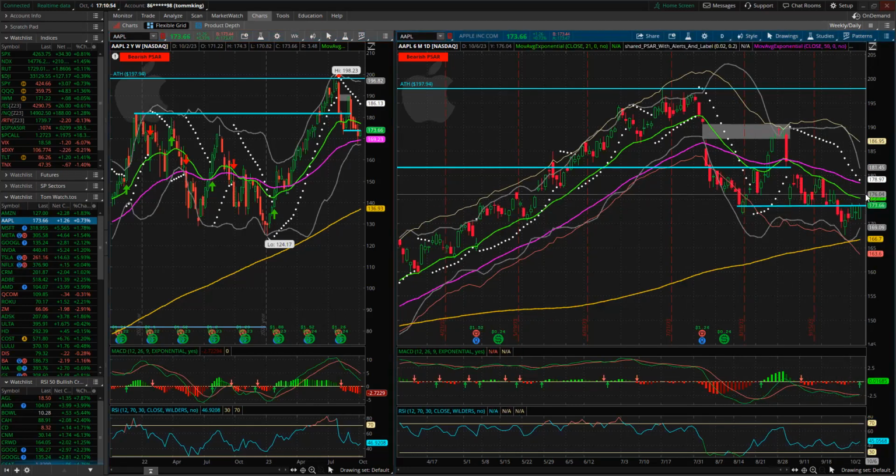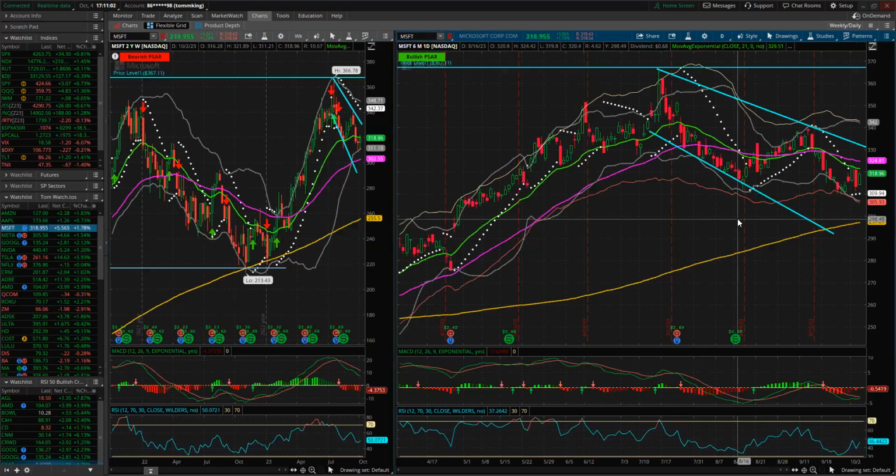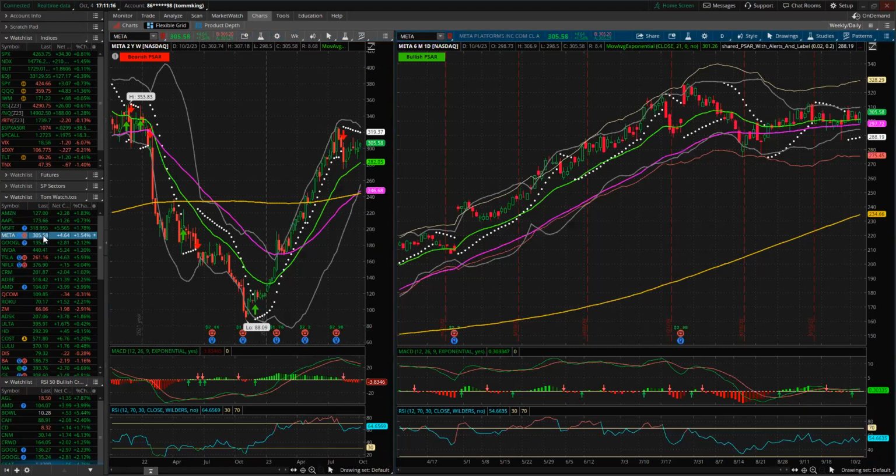If we break through this level here, then I think possibly we can. If we get a breakthrough this level, I think Apple helps move this market higher. Microsoft doesn't really have those same levels. Really can't find anything in here, but RSI and MACD have been improving on the daily. So if Microsoft and Apple get their act together, it drags the markets higher.